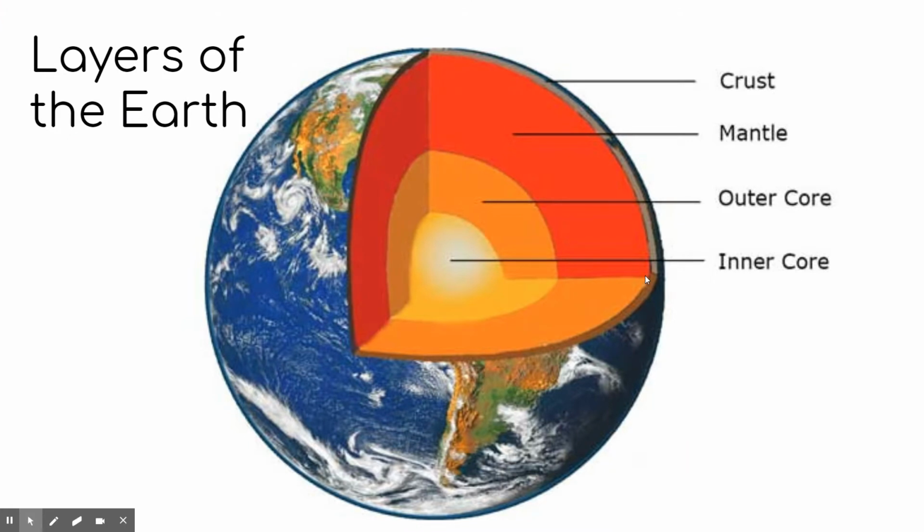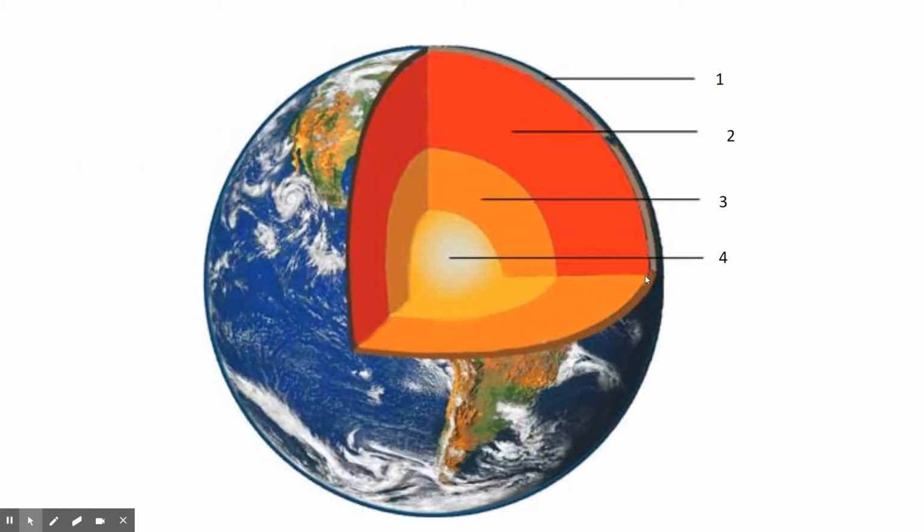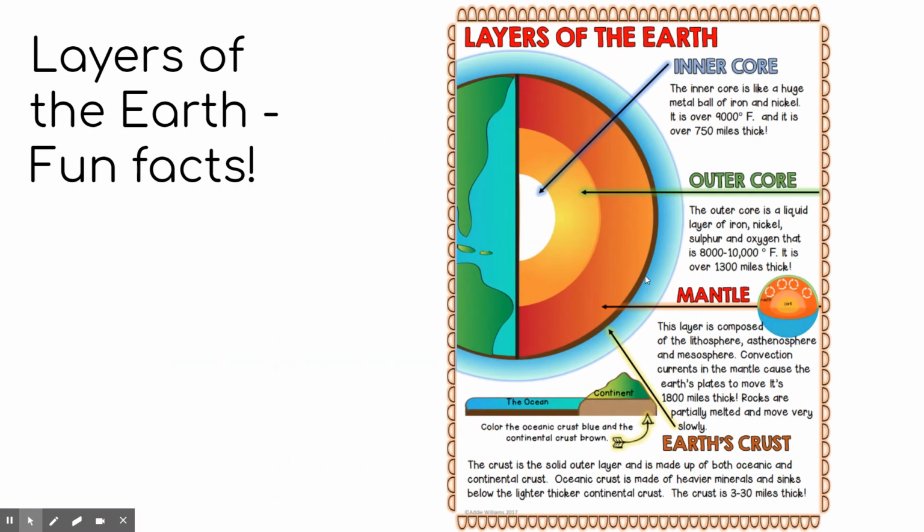Here are the layers of the Earth. We have the crust, the mantle, the outer core, and the inner core. Here's some more facts about the layers of the Earth. The inner core. The inner core is like a huge metal ball of iron and nickel. It is over 9,000 degrees Fahrenheit and it is over 750 miles thick.